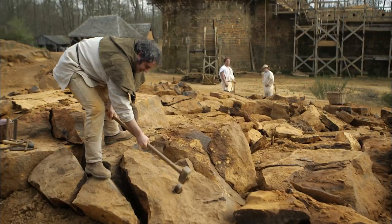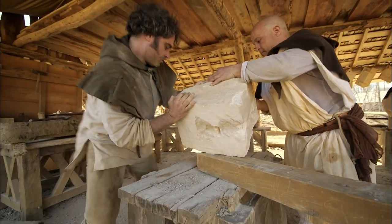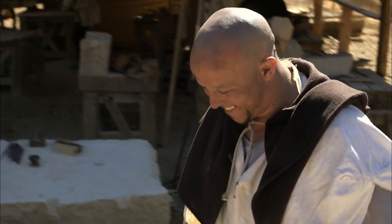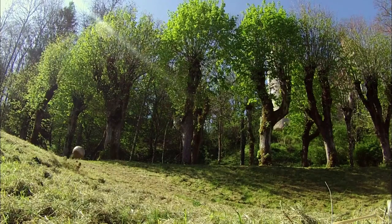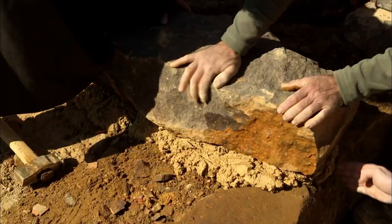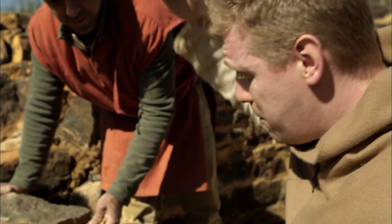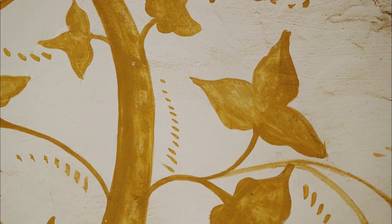Four months into their adventure, the team have been immersed in the building work alongside Guédelon's masons. Perfect. They've learned how a castle was defended in times of war. Every stone has to be in line because this is going to go up and up and up. And discovered how lavishly decorated castles were on the inside. This was about showing your power. It was about prestige.